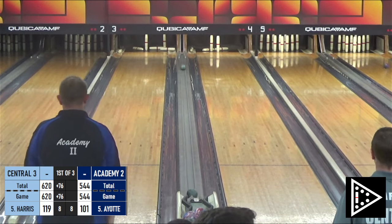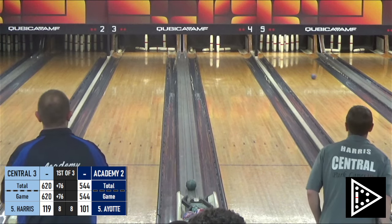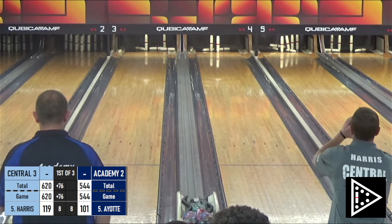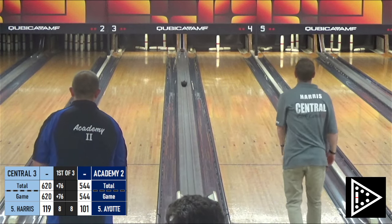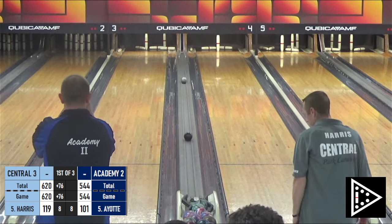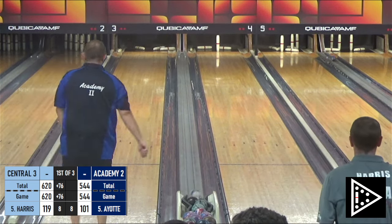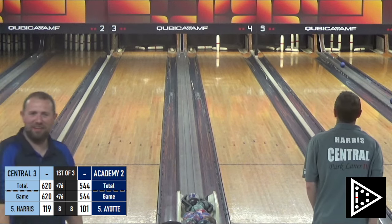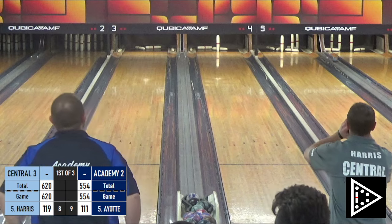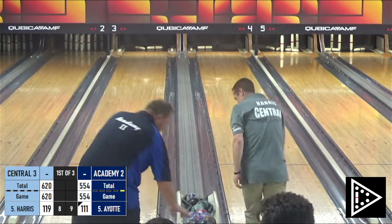One, two for Danny Harris. Nickel and dime. Five and dime for Jimbo Ayotte. Harris trying to send the wood. He had a spare earlier where he sent the wood backwards, but this is not the same situation. This wood looks to be laser beaming the 5 and 10, and Ayotte's got it. Harris collects 10.